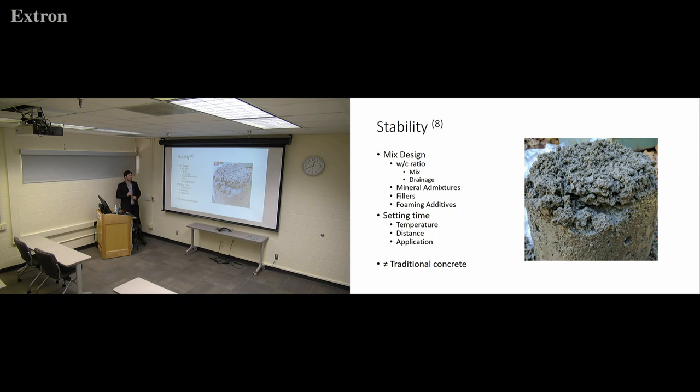Another very crucial thing to mention is that cellular concrete does not behave like traditional concrete. Why do I say that? This cellular concrete does not have the same strength as regular concrete. A lot of people think, okay, let's reduce the water-cement ratio of foam concrete to increase the strength. That does not apply here, because if you reduce the water-cement ratio, it can also create unstable systems.